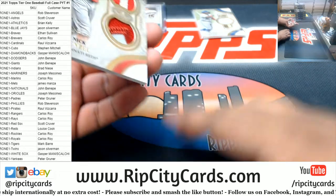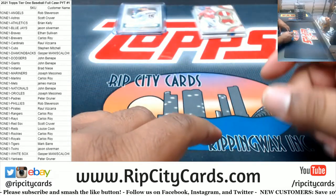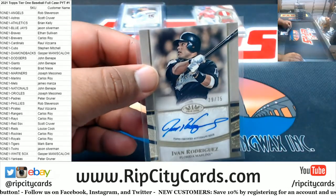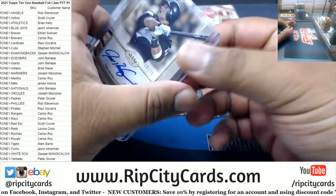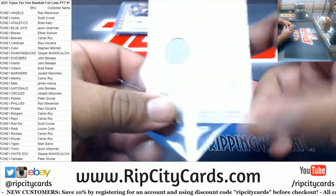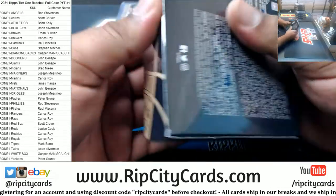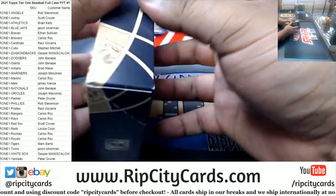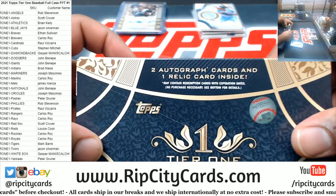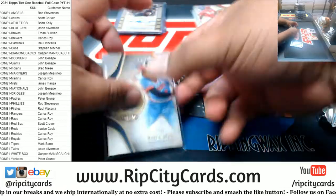All right. Got Nick Senzel, 25 of 25 for the Reds. We got Ivan Rodriguez, Pudge, for the Marlins. Very nice. Then we got a Rod Carew relic to 99 for the Twins. So we got one autograph in that box. What was that about? Supposed to be two autos and a relic. Was there a redemption or something I missed? Or that's just how the cookie crumbled, I reckon.